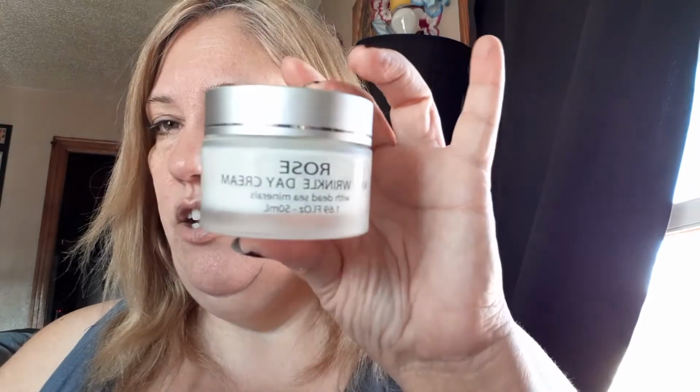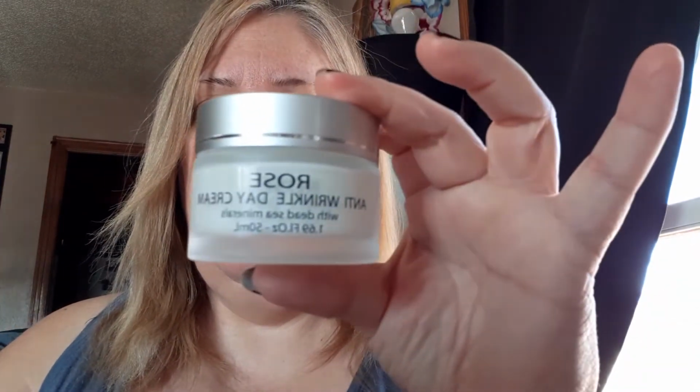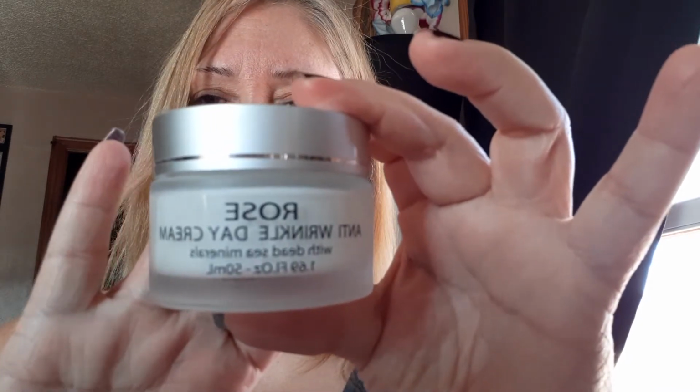So I'll go ahead and show you how this looks. It is a 1.69 ounce jar. It's a pretty good packaged product. And it's not always about the packaging. You can get sold on some really beautiful packaging and the product stinks. Or you can get sold on something mediocre like this, and it comes in a little jar and looks like this.